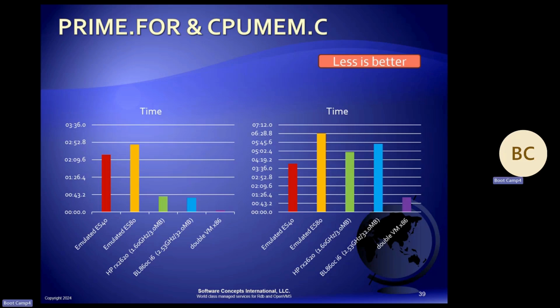So my prime number generator program that I got off the internet a long time ago, I ran it on one of my emulated ES40s, another emulated ES80, which was quite a bit better hardware, a couple of different Integrity systems, and then my x86 machine. And so this is fine. You know, this took 2 minutes to run, almost 3 minutes, took 44 seconds, 42 seconds, and took like 7 seconds. Is this a better compiler that does a better job with the prime number program? I don't know. Again, I'm not explaining this to you. I'm telling you this is what I measure.